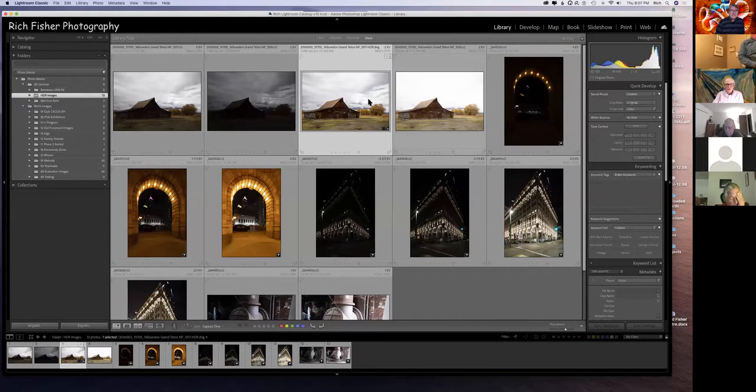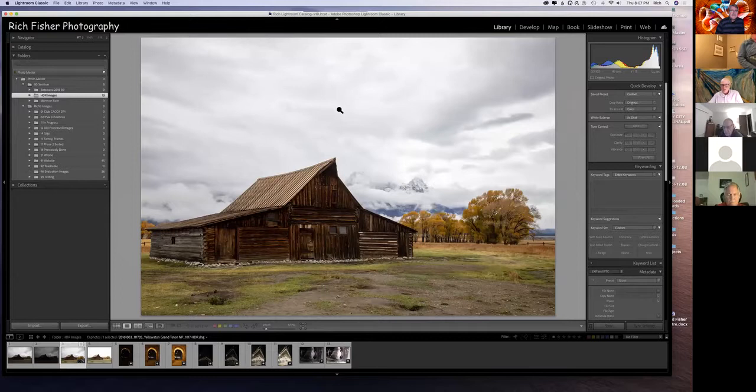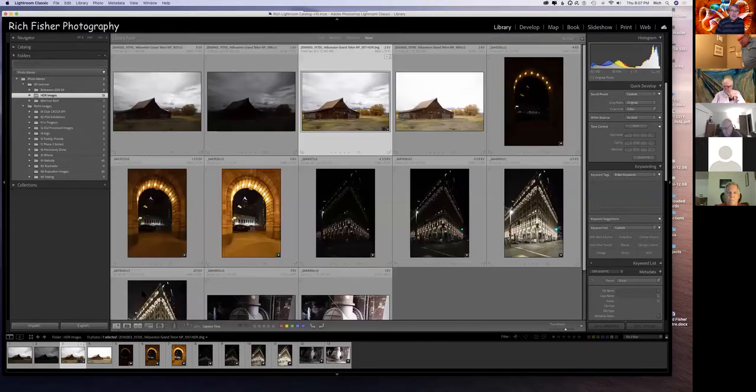But this is the HDR created. Let me click it and bring it up here. It's not a great HDR, but it's nevertheless the beginning of HDR. Going back here to the grid view. You probably got that metadata alert because Lightroom crashed. Yeah, that's why.